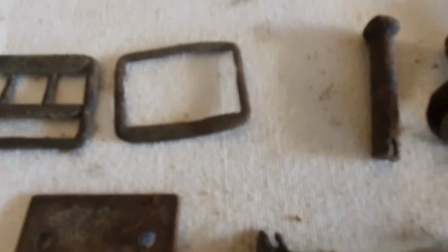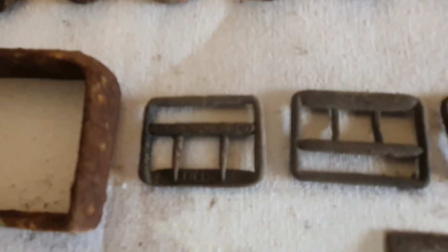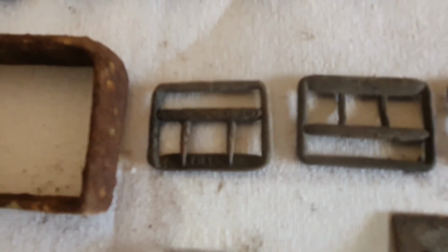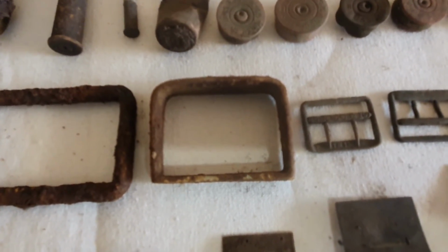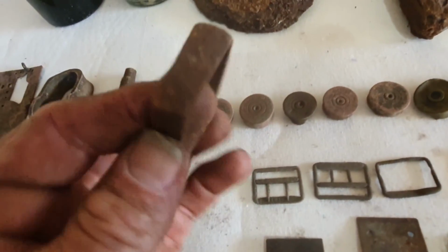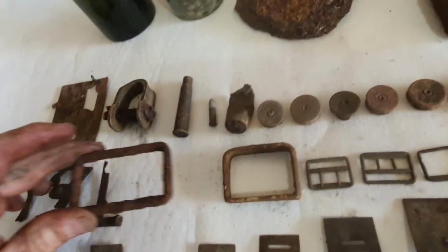That's the one I found. It's got Paris written on it, and there's two other ones there that also have Paris written on it. If I can zoom or keep it nice and steady. No, it's not really. Anyway, it does have Paris written on it. This one here looks like it could have been from a saddle of some sort. Not 100% sure, but it's just a little buckle. That's pretty cool, I suppose. And then you've got this bigger one, which would have probably been the same, to do with horses.